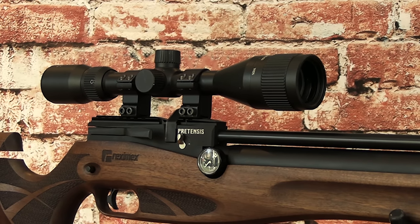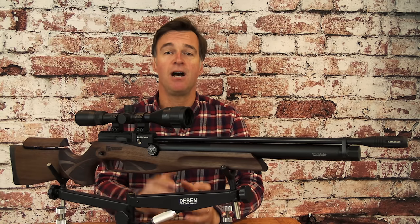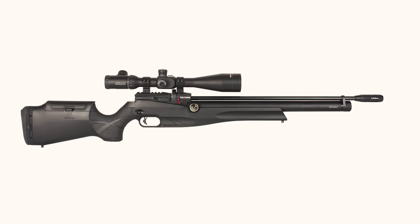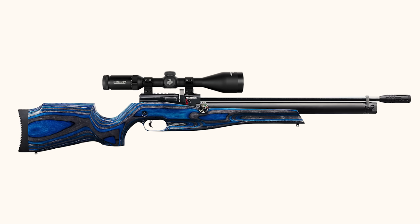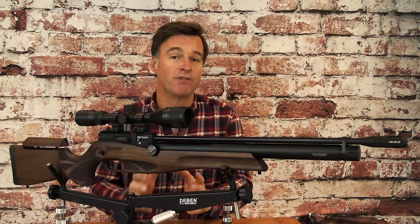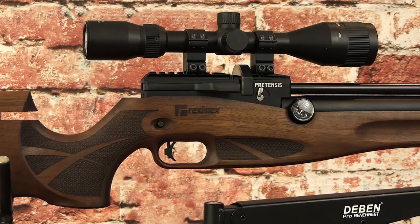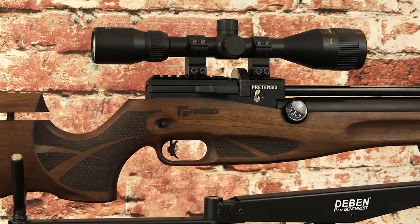Now, I really like the styling of the walnut stock, but it is also available in other options, including synthetic and some really nice laminate options. The stock is ambidextrous and I found it to be really comfortable. Now, with this scope setup, the point of balance is falling about 10 centimeters in front of the trigger blade.